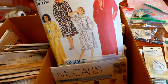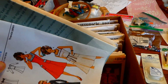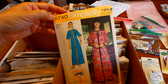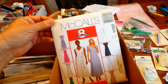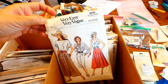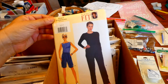Simplicity 7030. Burda dress with, I think that's the content of it. We all need one of these. Super Jiffy Simplicity 5740. That would be fun to make just for the fun of it. I think I might. McCall's 2604. Simplicity 7893. If you're into quilting, that's an amazing look. I think I have this skirt. Very Easy Vogue 9946. I'm pretty sure I do. Today's Fit 7027. Oh, those shorts are cute.